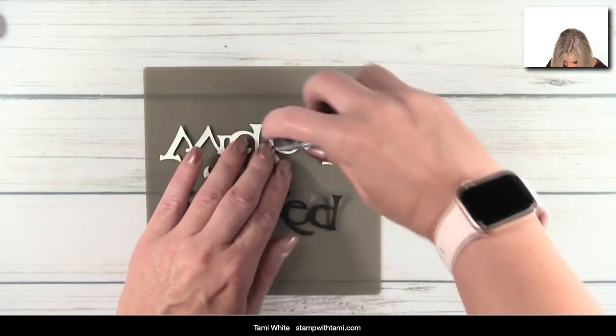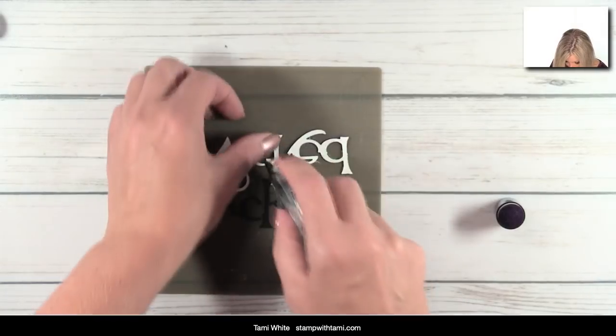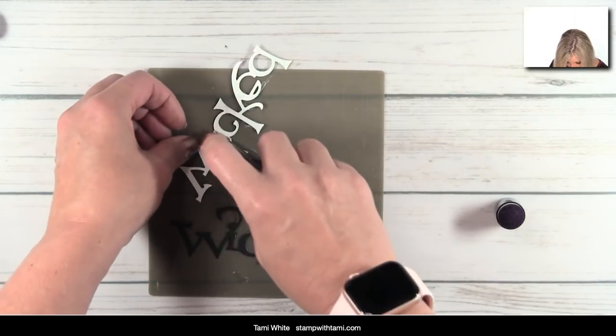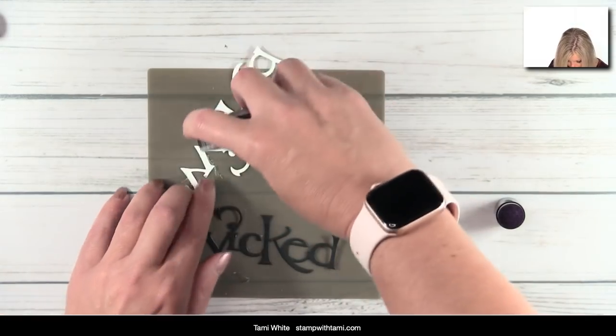And I'm just going to put snail. You could use mini glue dots. You could use liquid glue. If you have the fine tip liquid glue pen, you could use that. Whatever you love the most. Because that's what it's about in the end, right?